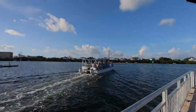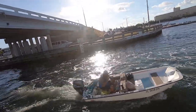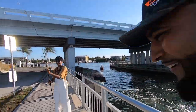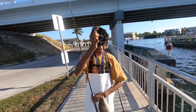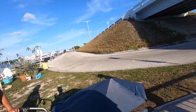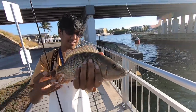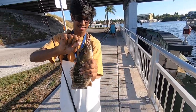All right, yo, we got boats passing by. We got people. Hey, how you doing, boss? Oh! Oh, big snapper! Big snapper! Yo, we got boats walking by. Big mangrove snappers. I'm with the fishing legend John. He's wasting no time at all. Hello. We got this lovely lady walking her dog. And oh, okay, actually forget about that. Right now we have Fisherman John on a monster 12, 13 inch snapper right here. Holy smokes.